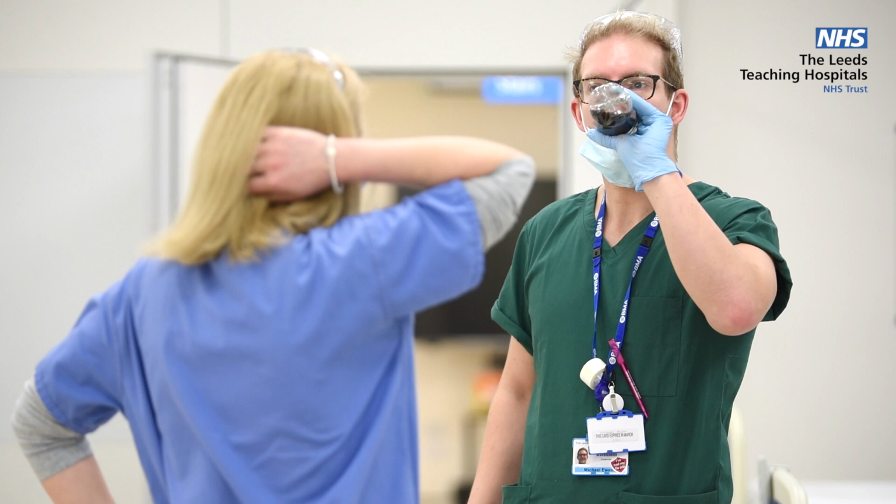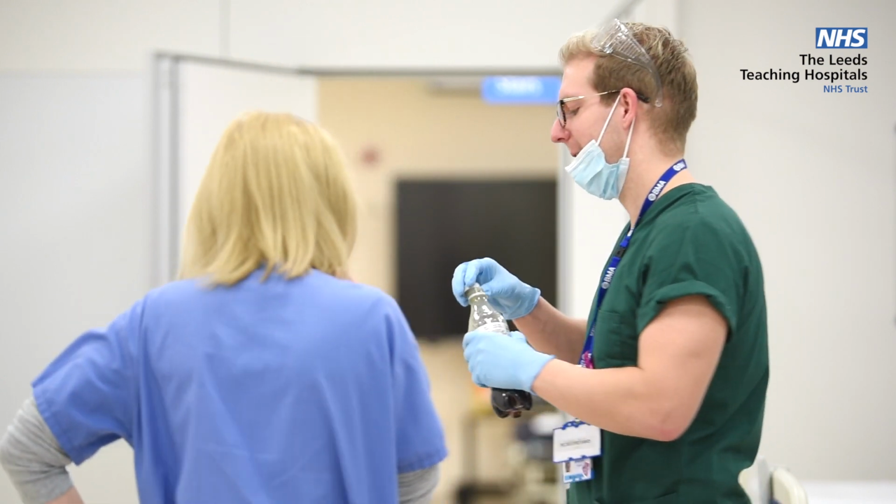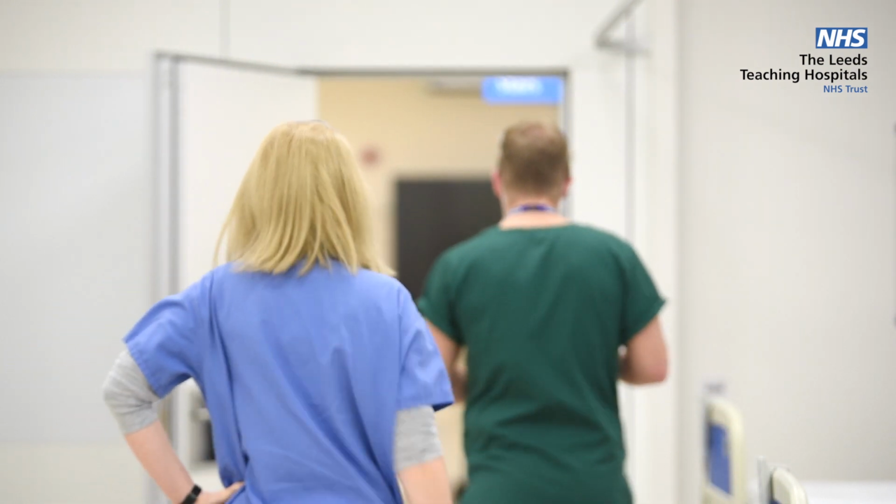The senior doctor is wearing jewellery and touches her hair during the conversation and forgets to wash her hands as exiting the ward. She's also standing too close to her colleague.